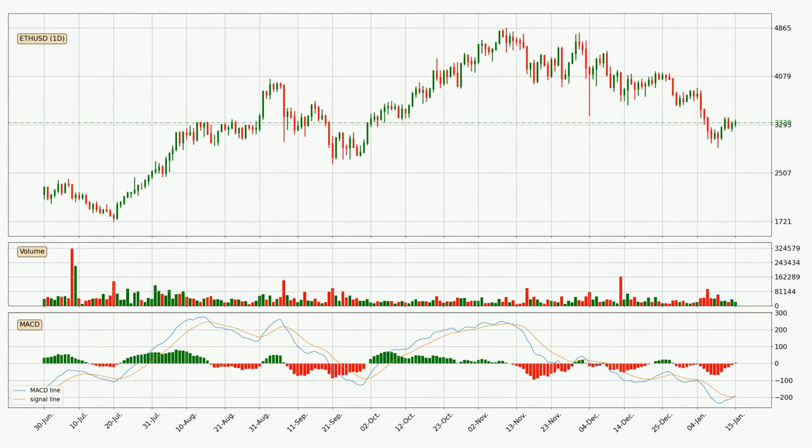Jumping to the daily MACD, seeing as the MACD line is above the signal line, meaning that the trend is currently on the up. The MACD histogram shows that the momentum is currently strong and it could be expected the price to go further to the upside.